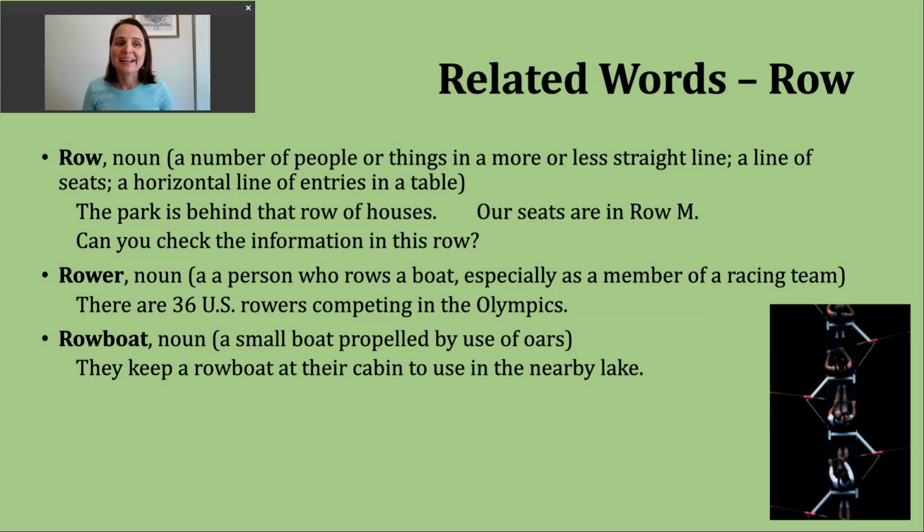A third way you might hear the noun row used is to mean a horizontal line of entries in a table. So if you work in Excel or Google Sheets, you'll hear this noun used quite a lot. We'll talk about highlighting a particular row or putting a formula in certain rows. So an example of this meaning in a sentence could be, can you check the information in this row, right? So again, referring to horizontal, going across.